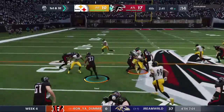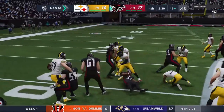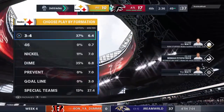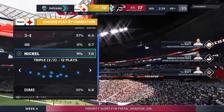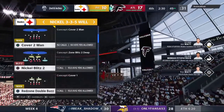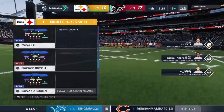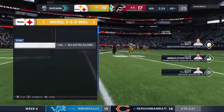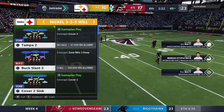Running game working. They'll stick with it on first down. That one good for 10 yards. And that'll bring up a 2nd and just about a few inches here. 49-yard, and that last carry puts him right at 100 yards for the game. So how has he done it? Because he's been patient, followed his blocks, let everything develop, and then burst through for big gains.